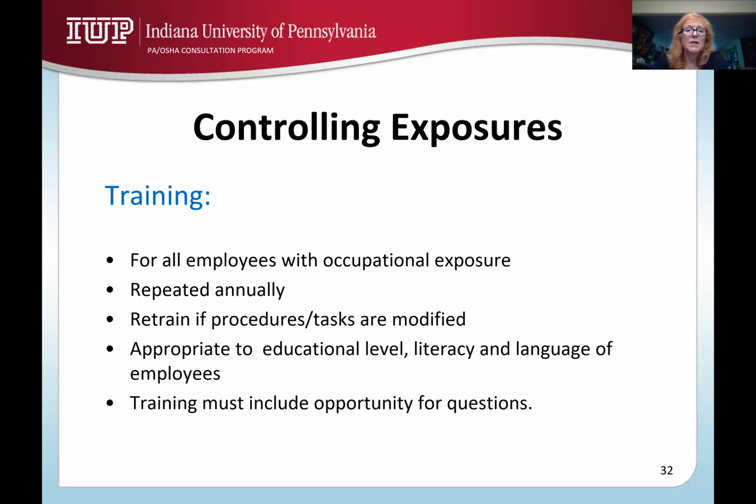Training is required for employees annually. You need to retrain if there's a procedure or task modified. And the training needs to be given at an appropriate education level, literacy, and language of the employee. Training must include an opportunity for questions. This may come into play when you are using an online training versus an in-classroom training.